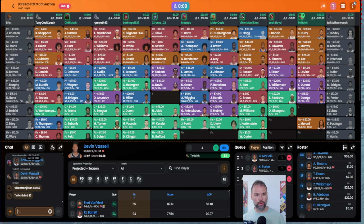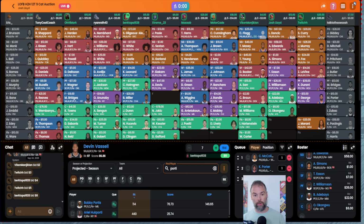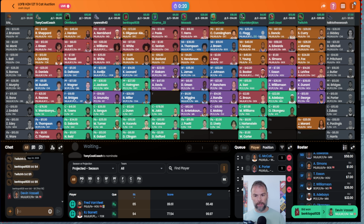Like $2? Ooh, okay. Like I've got to, again, make sure that I'm getting the guys that I need to get. Bob Portis will be another one that I can look at for like $2 or so that we'll throw into the queue. So Vassell goes for 6. Wow. Okay. I'm a bit worried about what his role is going to be. 6, I didn't think people would be going that high at this point.